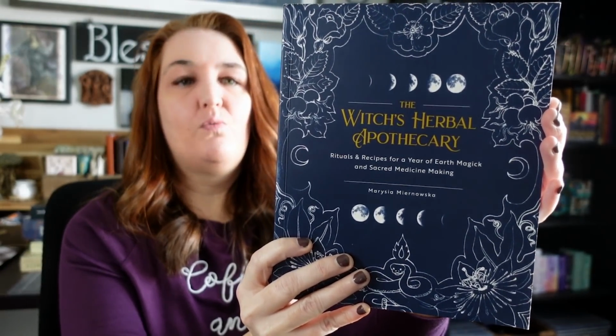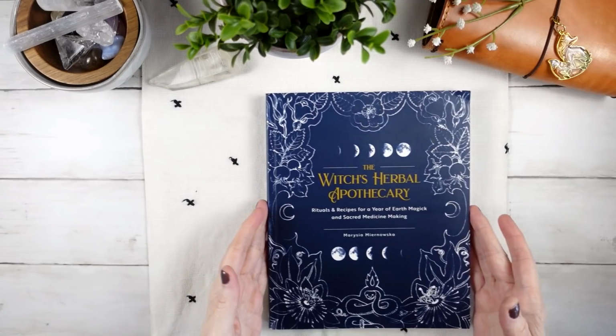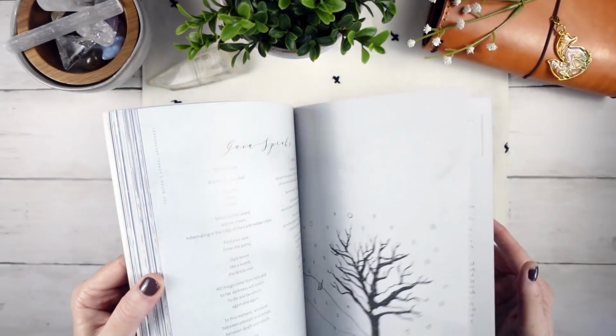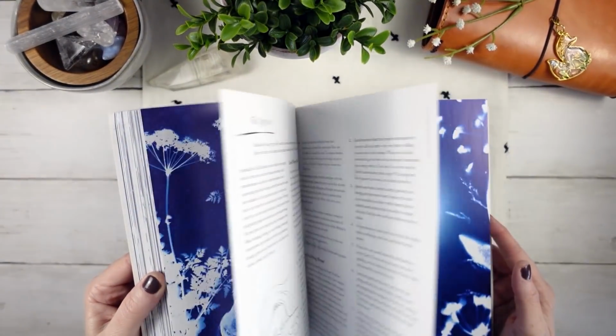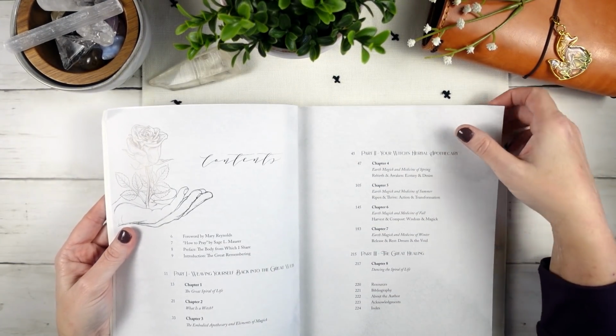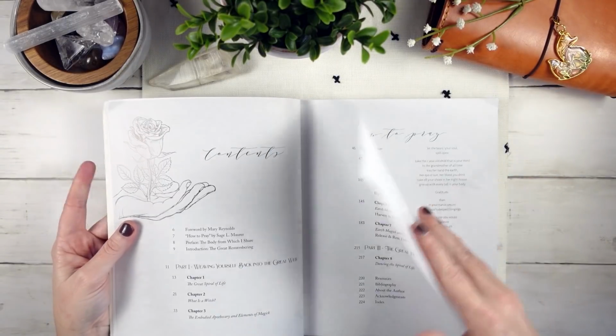And I also just want to mention here real quick, even though this isn't technically a book I've read in February, although of course I have dipped into it in February, I get asked a lot about what book I recommend for working with the seasonal energy. And for me, that is The Witch's Herbal Apothecary. Now, while it is primarily an herbal book, this has fantastic information about each of the four seasons. It is more tuned into the four major shifts between the seasons. So we have winter, spring, summer, and autumn.